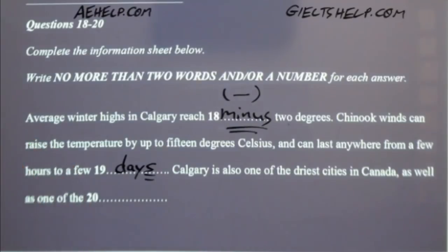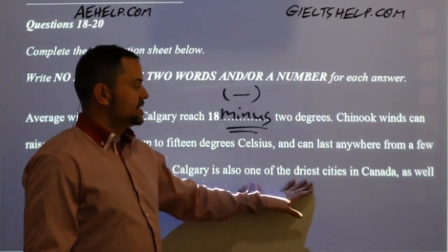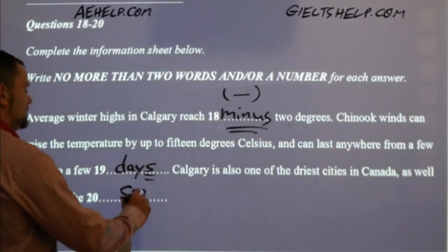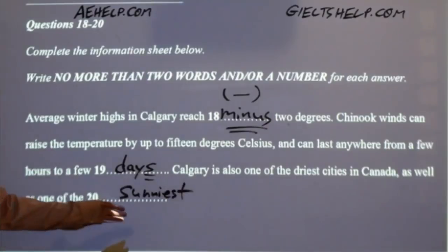Definitely. Okay. Calgary is also one of the driest cities in Canada, as well as one of the last question here, number 20. Javon Avril says sunniest. Juan Pablo, Harsh Babe, Amina, Lizat all agree that it's sunniest. Yeah. Sunniest. Very good. Most sunny, sunniest.